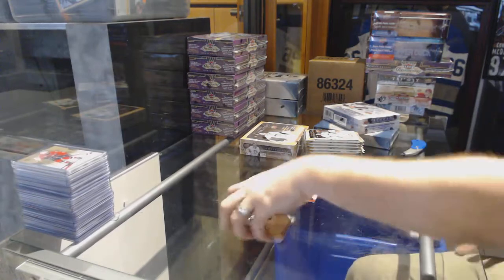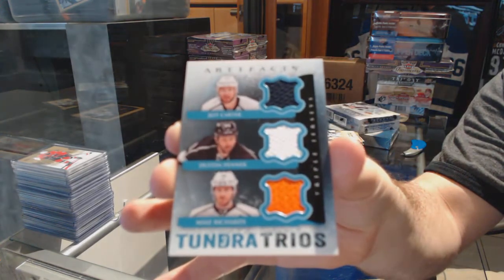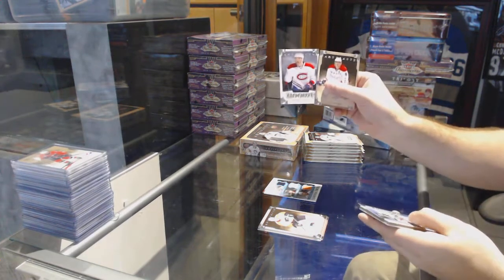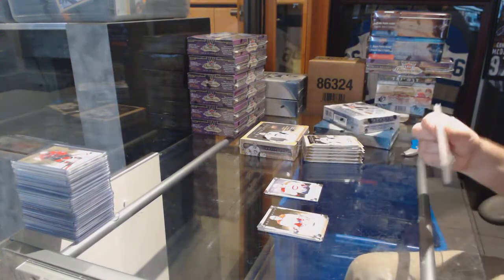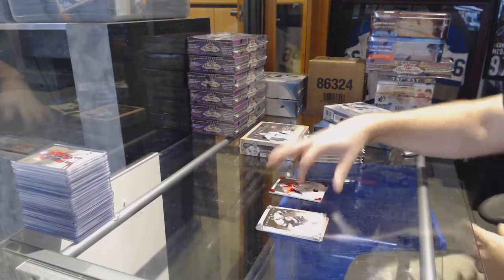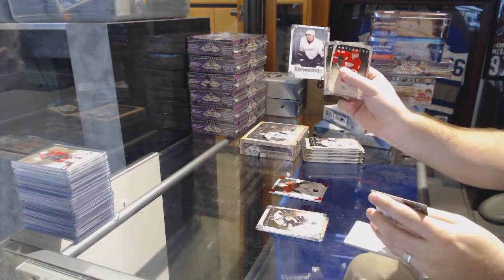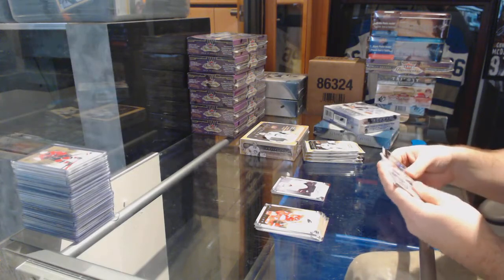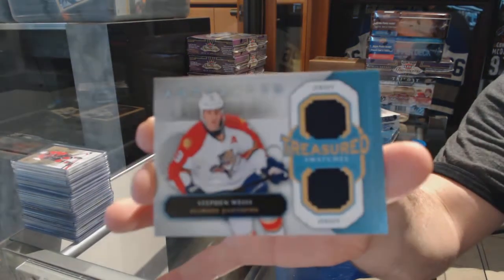We have for the LA Kings a Tundra Trios jersey of Richards, Penner, Carter. For the Montreal Canadiens, number /999, Jared Tinordi. We've got a red number /299 for the Calgary Flames, Mikael Backlund. We've got an Emerson Etem /999 for the Anaheim Ducks. For the Florida Panthers, treasured swatches, Stephen Weiss.